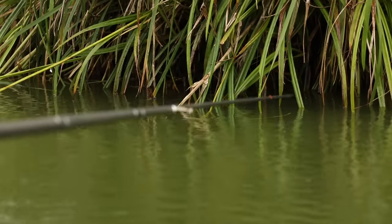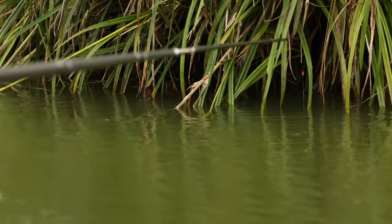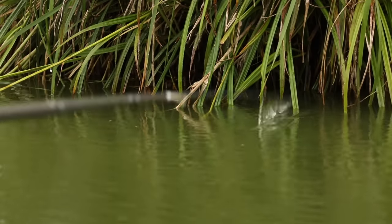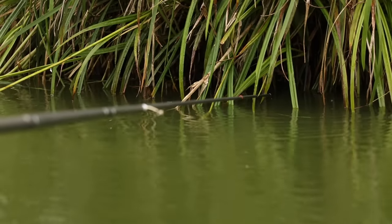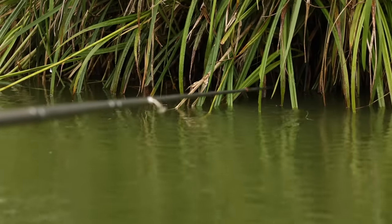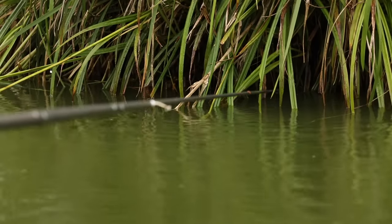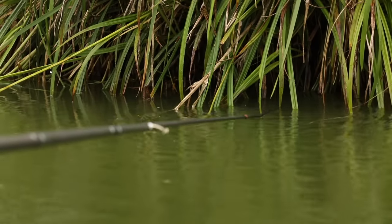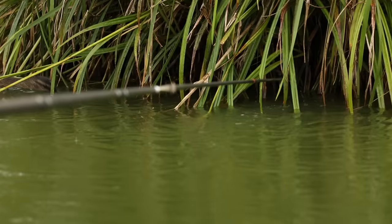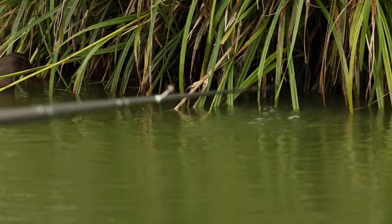Now, if you see there with this overshotted rig, how tight I can poke it into the cover. When I was fishing my standard fixed rig, I couldn't get it anywhere near as tight as this. I think it's really important that when you're fishing up to cover like this, you can get right in amongst it. So I'm just keep loose feeding them casters.